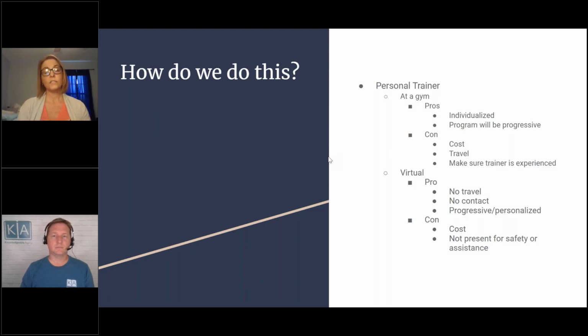And if you are over 65, especially if you have any health conditions, make sure that you hire somebody who knows how to work with somebody with your health conditions, or that's worked with people who are older. Because when I did personal training in my 20s, and I'm almost 50 now, I will tell you, I did not know in my 20s what I know now about what it's like to age. So somebody who's had some experience is important.